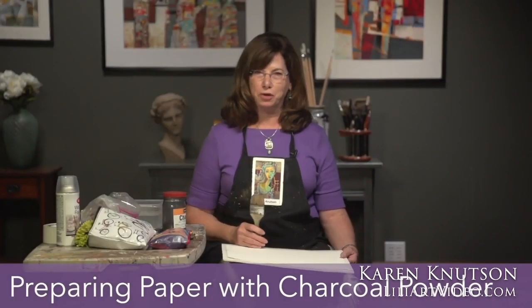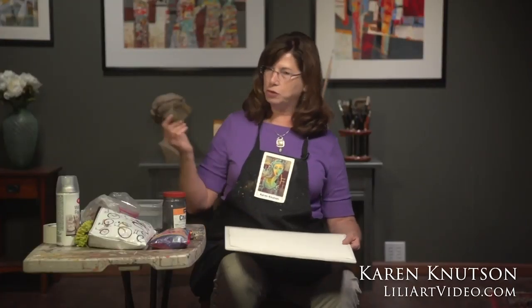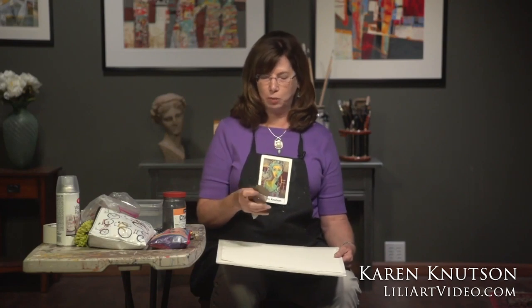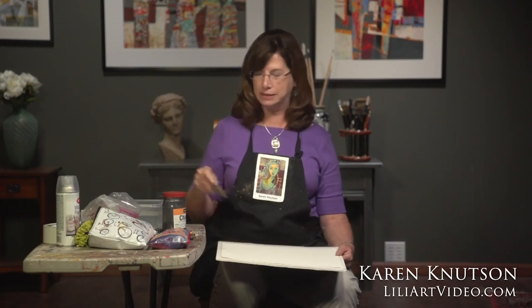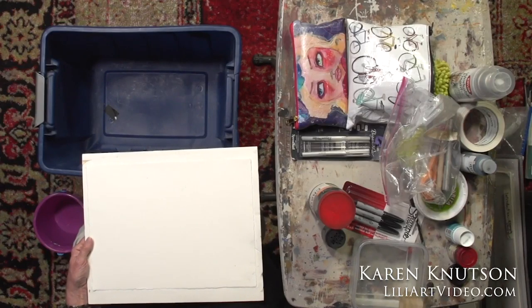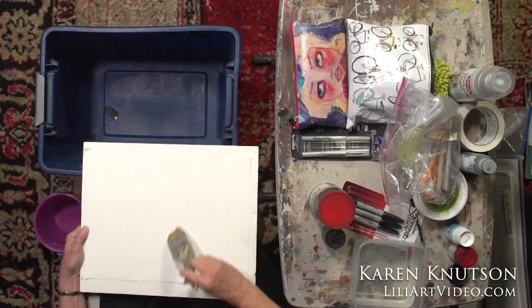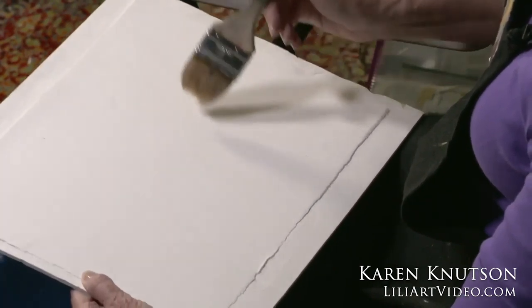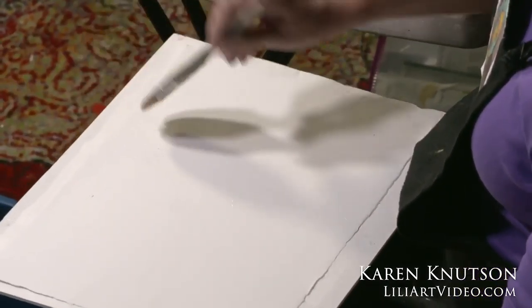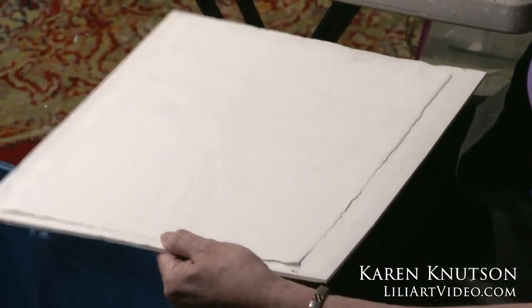So now we're gonna do the charcoal pour. This is a fun technique that I learned from reading the book Discovering the Inner Eye by Virginia Cobb. So what you do is you have this, I call it an icky brush, but you want it to be scratchy so that it will make marks, and you'll see in a minute. Then I'm dipping this in water, and I am coming across basically in a cruciform fashion. Hopefully you can see the scratch marks that you get by doing this. This is going to create the white. This is saving your whites by doing this.